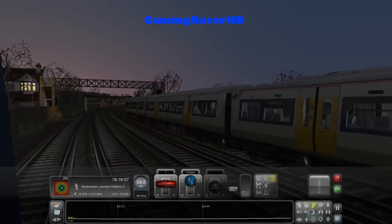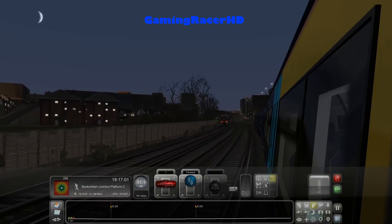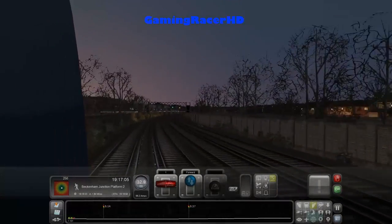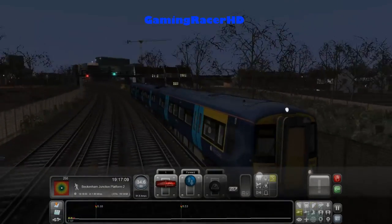It's a class 375 in the old Southeastern livery, the white and yellow. I actually don't mind that livery too much. It's kind of unique because not many train companies have that type of color scheme.